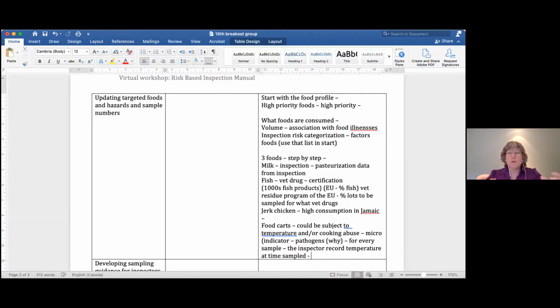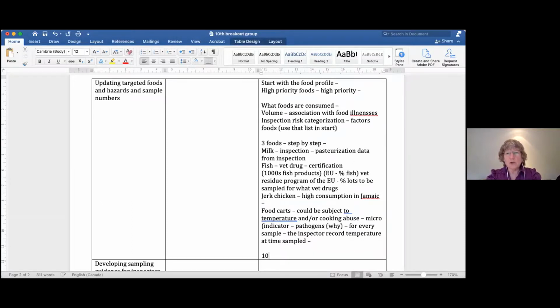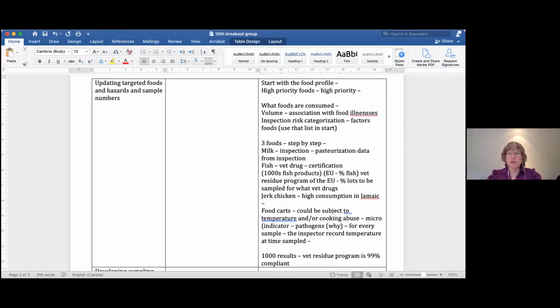You have hundreds of foods. Why are you sampling that one? And what's it going to give you as a result? Remember, at the end of the day or the end of the year, you will have, let's say, 1,000 results. And you're going to be able to say with confidence that the vet residue program is 99% compliant. That every food sampled for vet residue is 99% compliant.